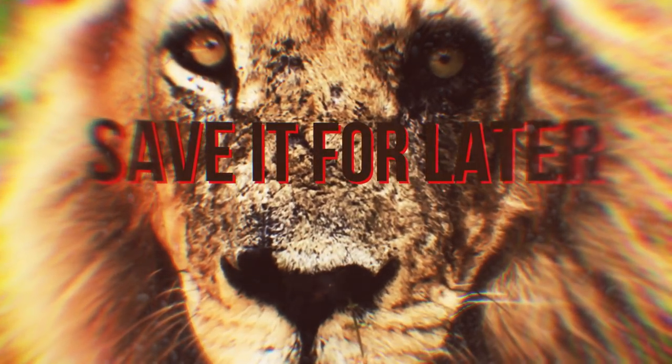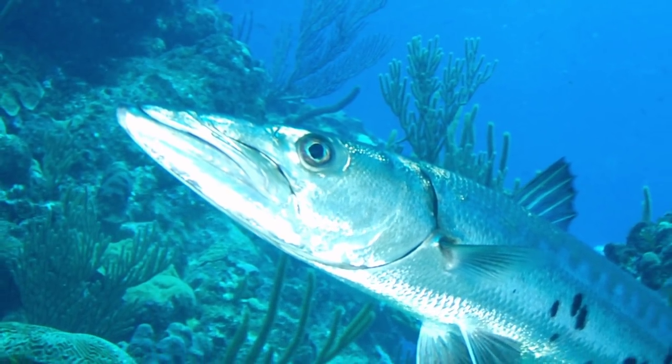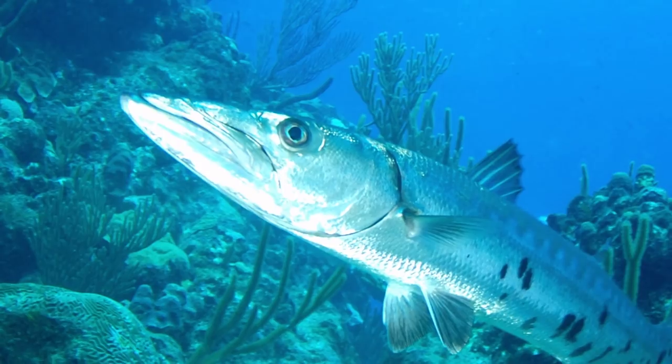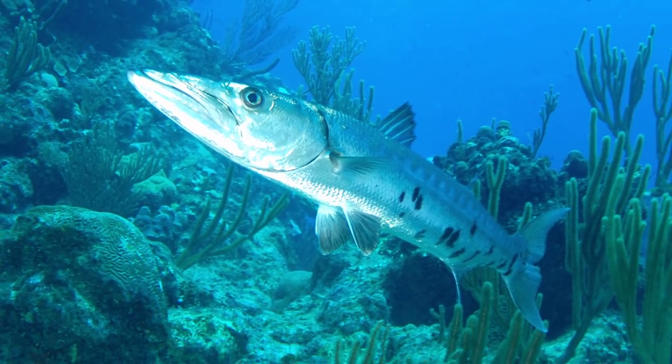Save it for later. After eating its fill from a school of small fish, an adult barracuda will sometimes herd the survivors into shallow water and stalk them later when it is hungry again.